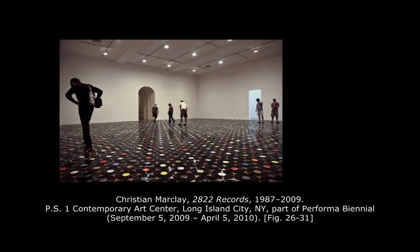Artist Christian Marclay made a habit of frequenting thrift stores in search of materials to make his installations, sound pieces, and films. This work, 2,822 records from 1987 to 2009, consists of 12-inch vinyl records that fill the floor of the gallery space.